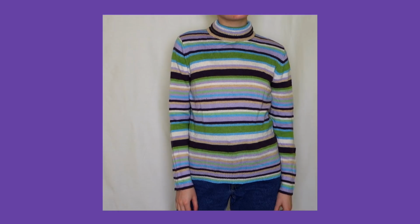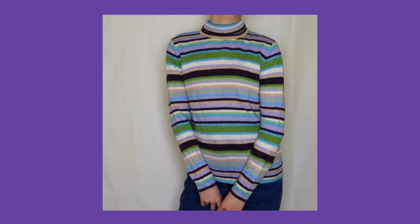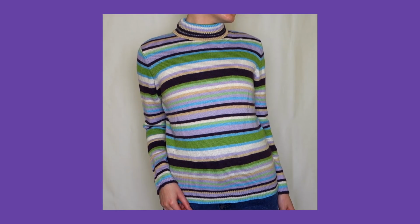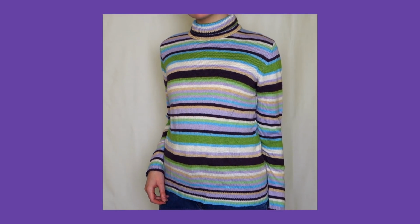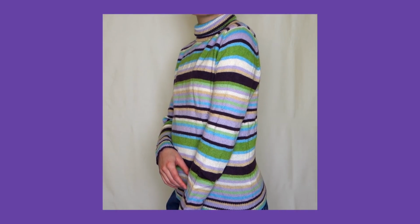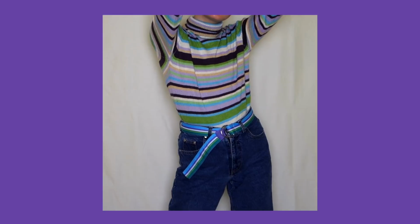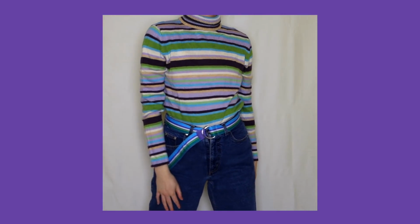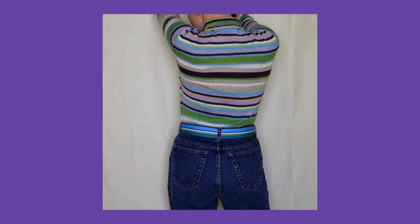This one, again, the color is so good, and again, horizontal stripes. Are you surprised? You shouldn't be. It is a size medium. Look at these, again, 80s colors. Love them. Purple, lavender, turquoise, spring green, cream, and millennial pink. Great color choices, so many of them. Very rainbow, very cute. I'll probably keep it, but if not, you know where to go.